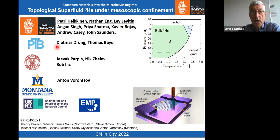And we rely on superconducting devices, particularly SQUIDs from PTB. There are complementary experiments going on in Jivak Papia's group at Cornell, and Anton Vorontsov has helped us with the theory. We also have a bunch of theory project partners, particularly I'd highlight Jim Sauls and Takeshi Mizushima. And we're supported by EPSRC and the European Microkelvin Platform. And I'll say a little bit more about the EMP tomorrow.